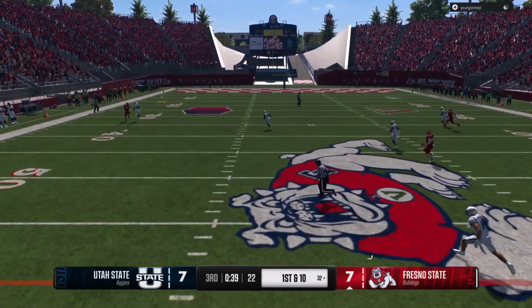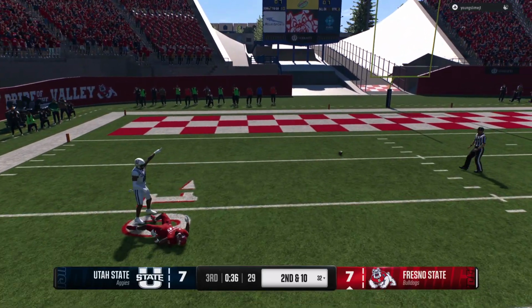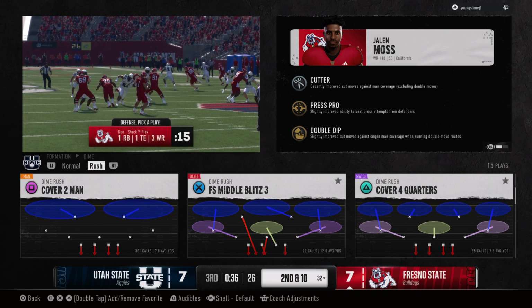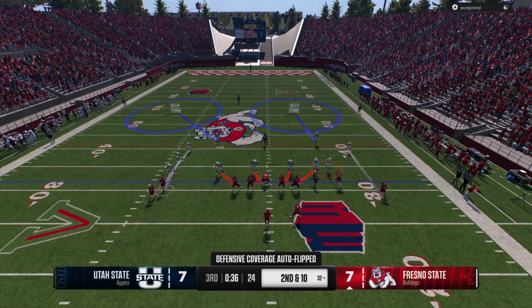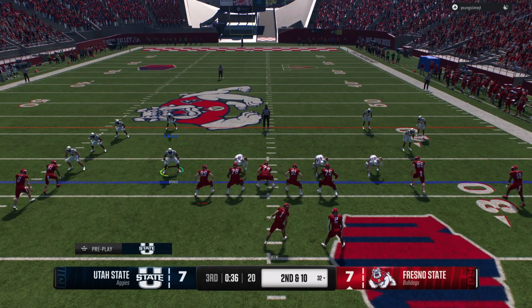He tosses one high and deep down the left side. And it slips through his fingers. Incomplete. That would have been a huge gain if he could have held on. Well, that looked like it was going to be a completion, but how about the defender making the hit and forcing the incompletion? Got a good one going here. All tied up in the third.